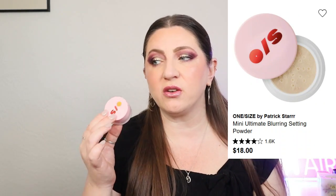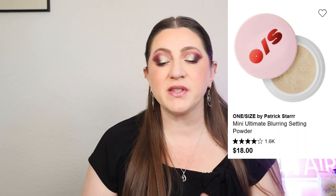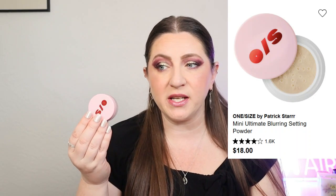I have mine in the shade Ultra Pink. I picked up the pink powder when it released as a new release. I don't know if the pink powder is the best seller. It's just that this powder on Sephora's website right now is listed as the best seller, but it does have other shades in this. This is of course just a mini, but the reason I think this is so good is because it's very similar to another one that I absolutely love.